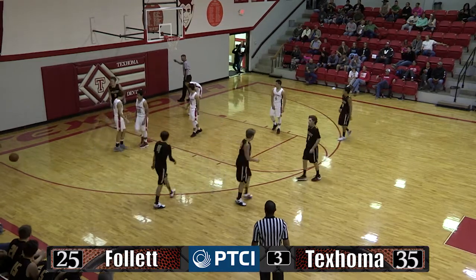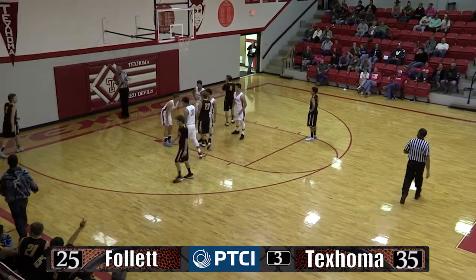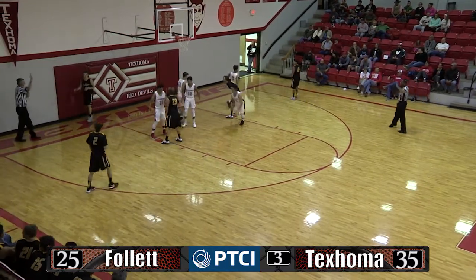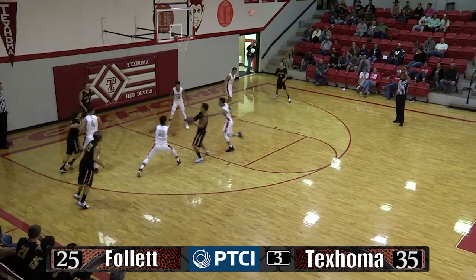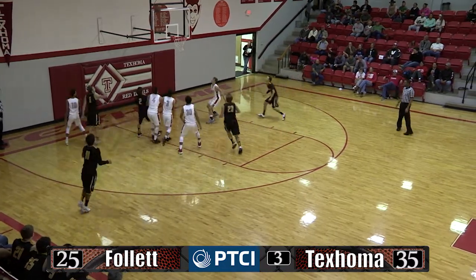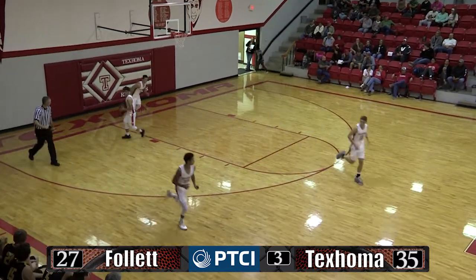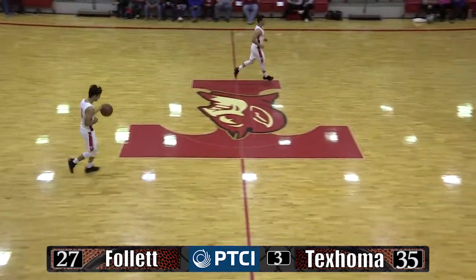Good save though by Barber. She'll throw it off a Texhoma player. And save the possession as Gordillo's shot was well short. Ball into Gordillo. Back to Barber. Takes the shot from the baseline. It's good. 35-27 now the score. 7 minutes left, third quarter.